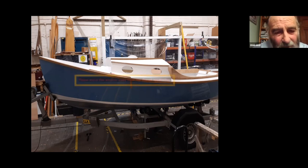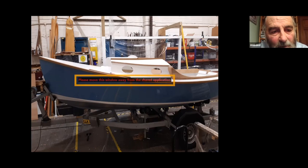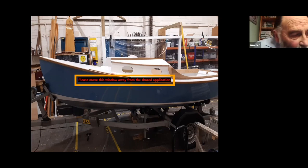There was a lot of finishing on this boat, a lot of fairing, a lot of extra work to do. So basically, when he had the hull done, he was only a third of the way there. He had a lot of work to do, but they did it and they launched.